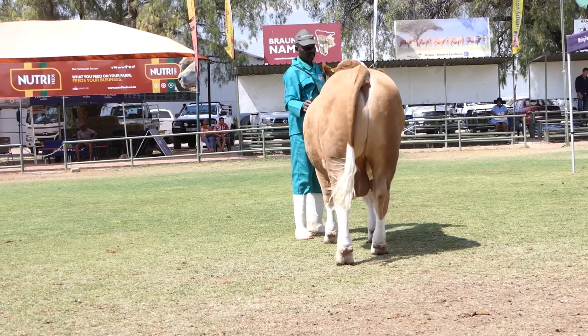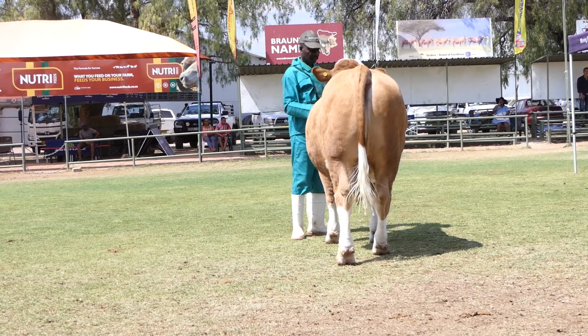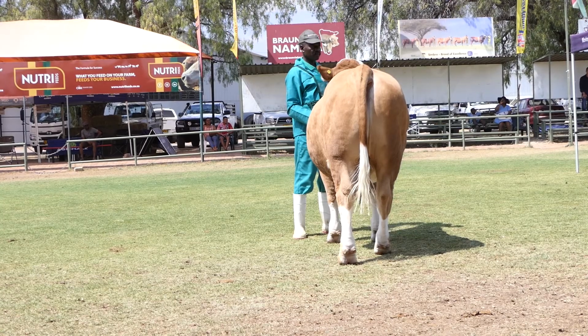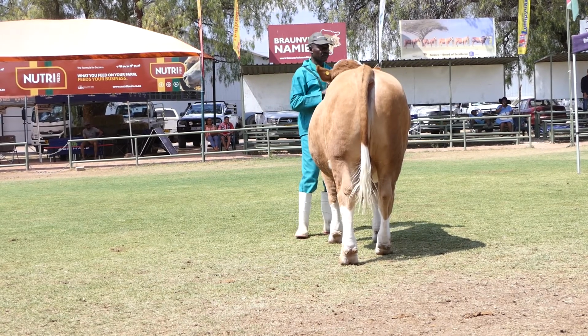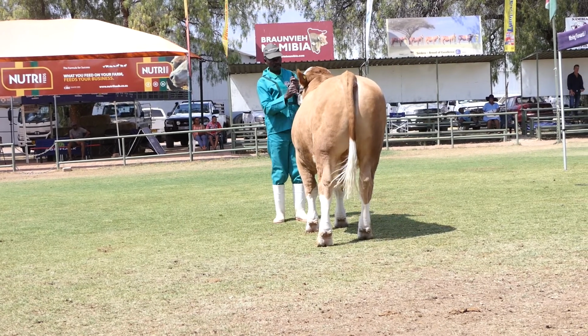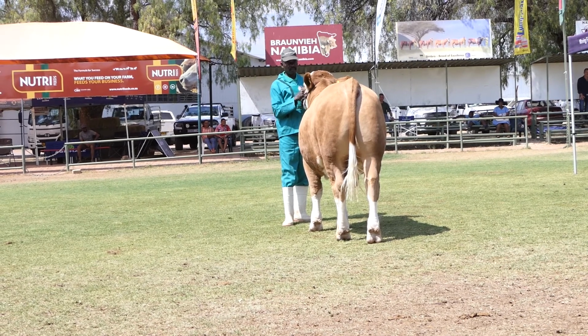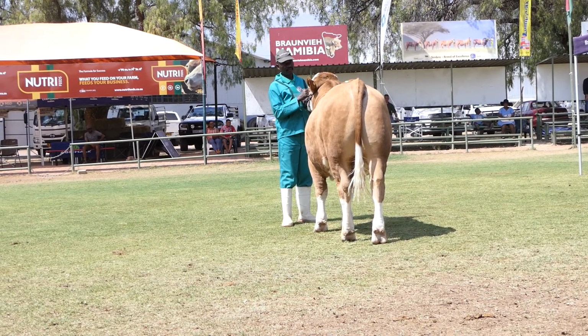This bull's incredibly good on his feet and legs too, and one trick when watching a bull standing, if you can just pull him forward a little bit, is when you look at the dew claws, the direction the dew claws are pointing when the bull's standing shows you how sound he's going to be on his feet and legs in terms of where he's going to place his foot when he moves.